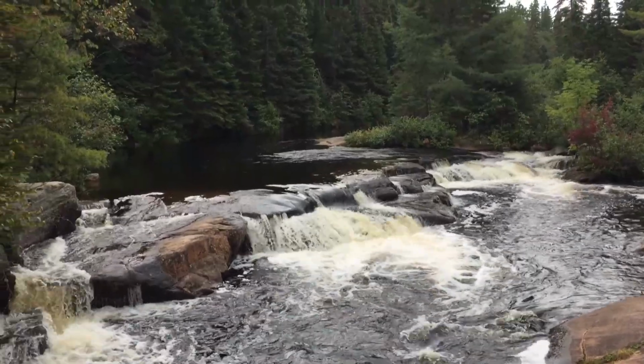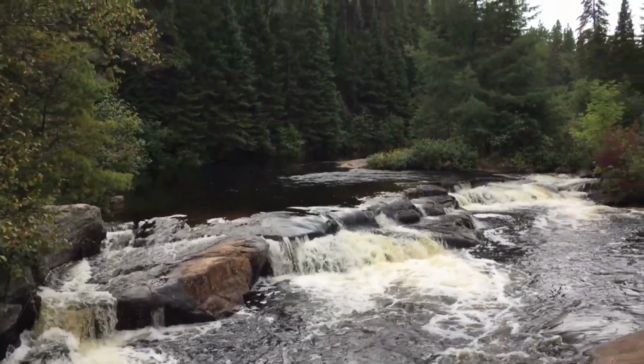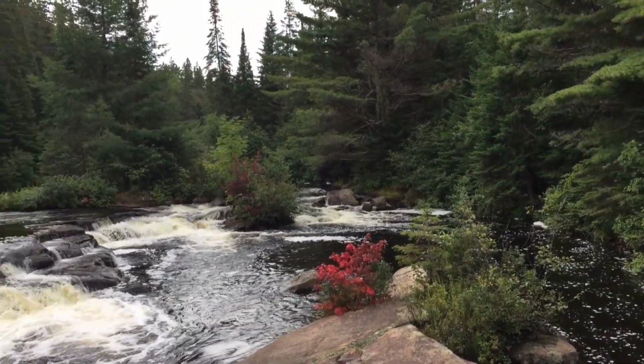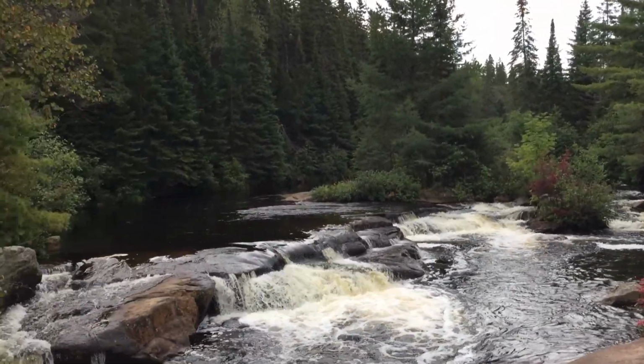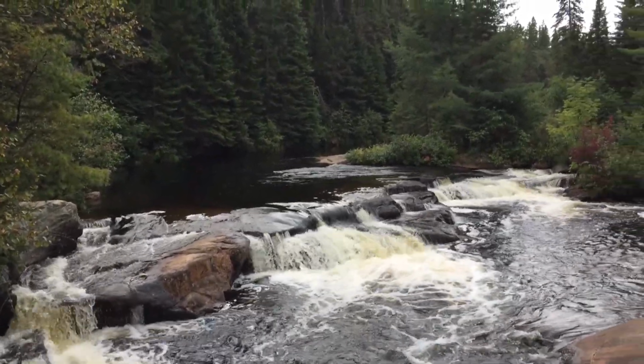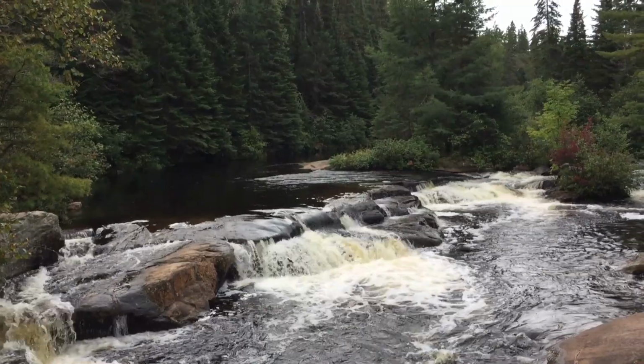This is what the waterfalls look like when we've had 2 very heavy days of 10mm rain. And there's already been a lot of rain leading up to this. When we walked in, there was actually a place in the middle that we could barely walk across, and now the whole lot's covered in water.